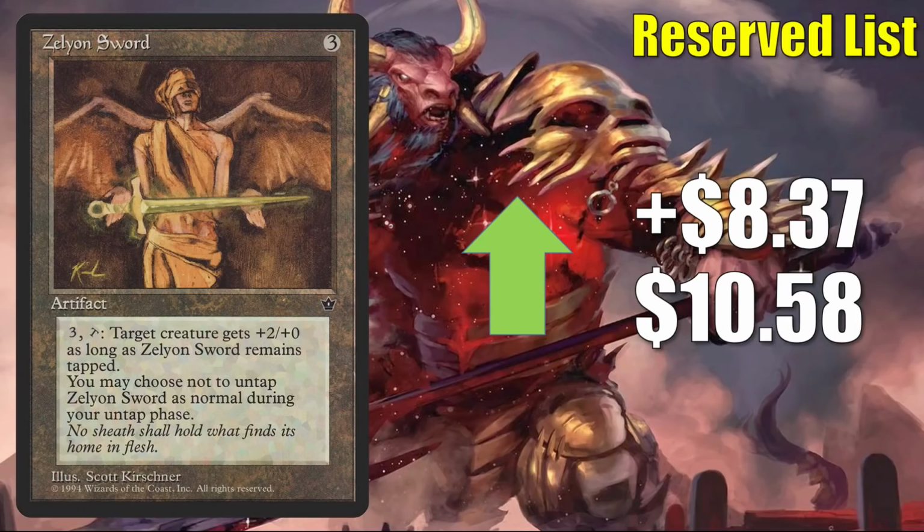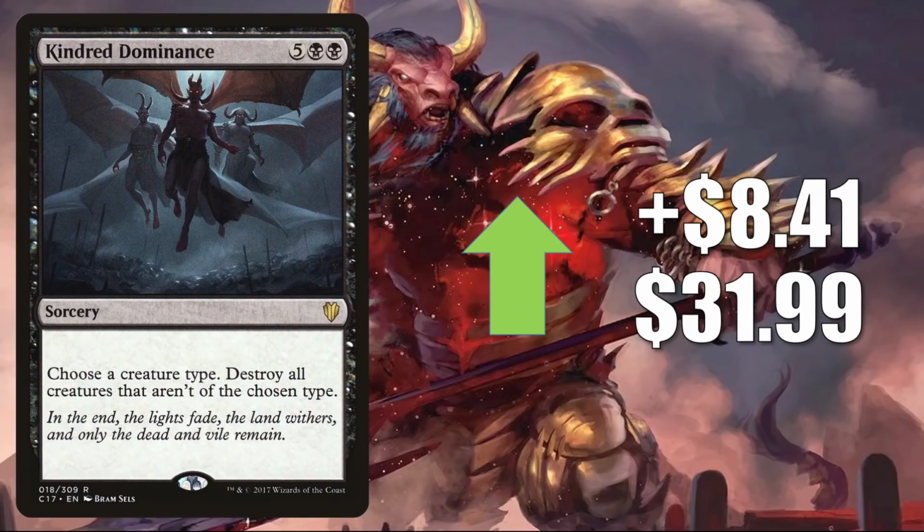Yep, we're getting to that point of the video now. Zelion Sword from Fallen Empires is going up $8.37 to $10.58. I don't have anything else to add. Kindred Dominance, this goes up $8.41 to $31.99. Great tribal card, players want this now for their Commander Lathril, Blade of the Elves builds.